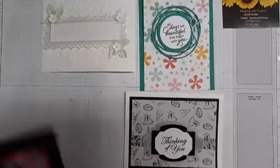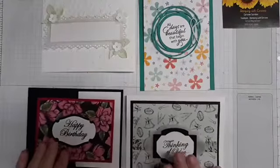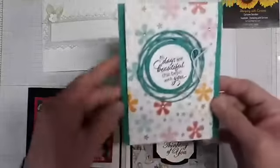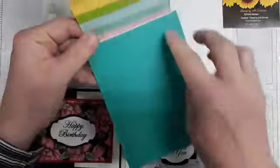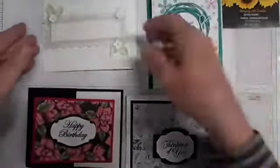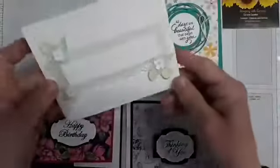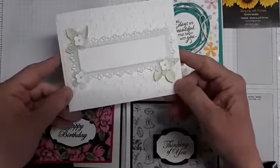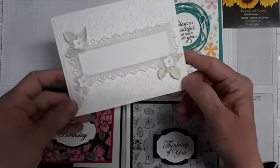Whoops, this one's upside down. We're not allowed to sell stamped images. So this is kit card number 1, and it is a fun fold. It uses a piece of designer paper. This is card number 2, which I just absolutely love. I hope the camera can show. It is just stunning, beautiful.